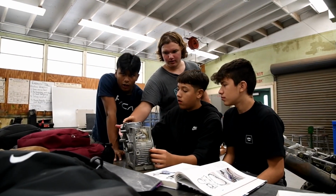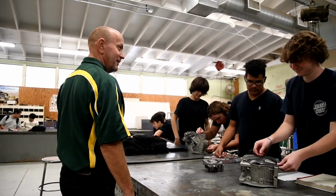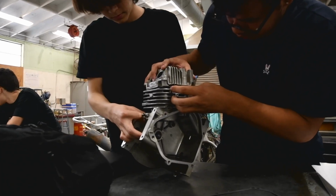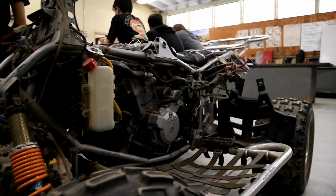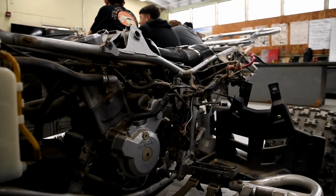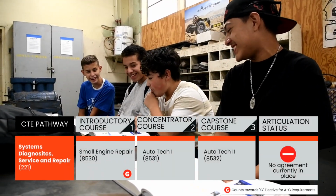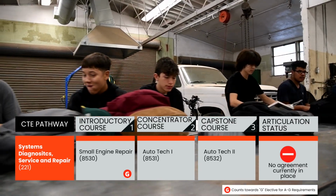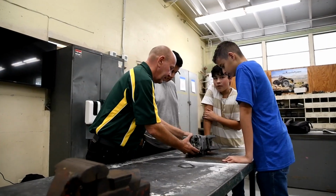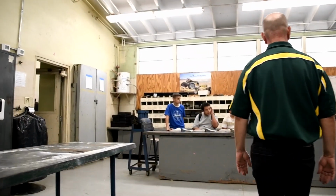Some of these skills is learning how to diagnose and troubleshoot engines and other power equipment. And some of the academic certifications ultimately is ASE certification in the automotive industry. That's the capstone. When you learn how to operate, diagnose small engines, those skills translate to other engines.